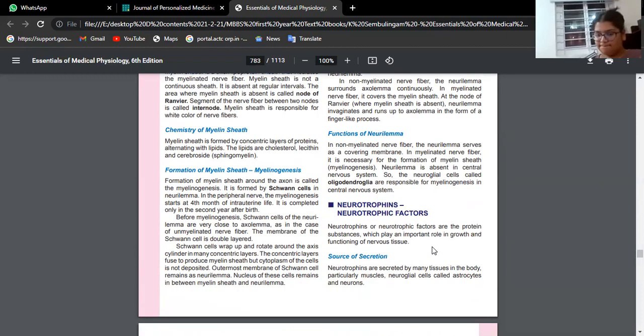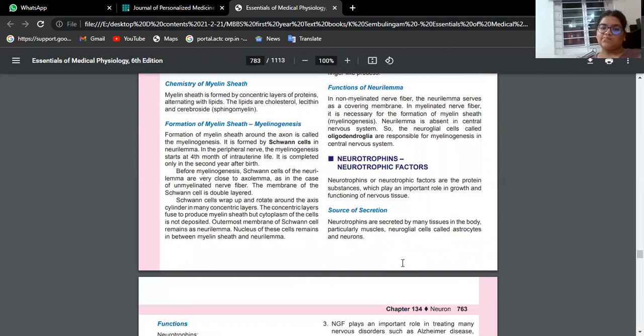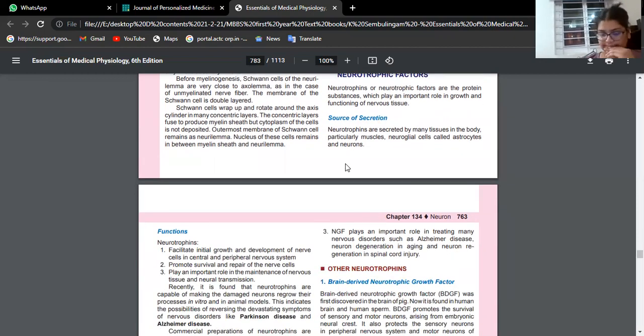Then neurotrophins. These are protein substances which are playing an important role in growth and functioning of nervous tissue. So if there is any degeneration in the nerve fiber, they are again regenerated because of the release of these chemical substances which are called as neurotrophins. Source, generally many tissues of our body will release them, like muscles. Next chapter will be neuroglia.